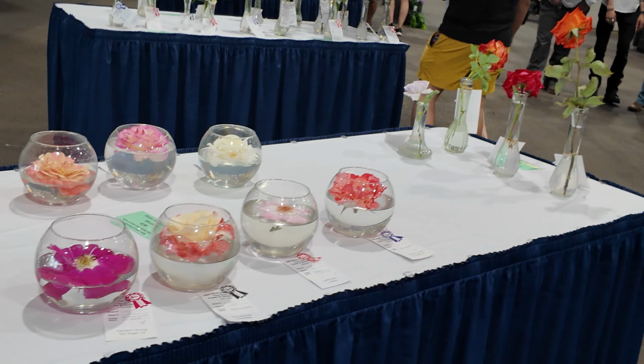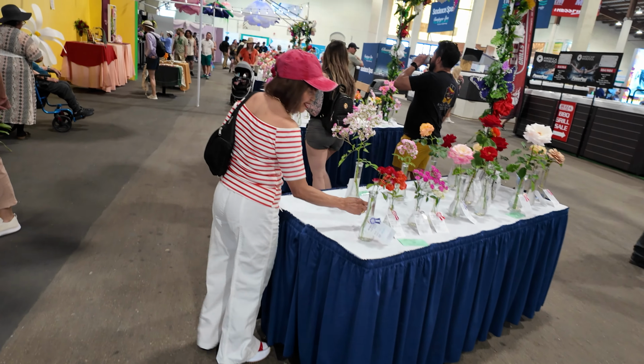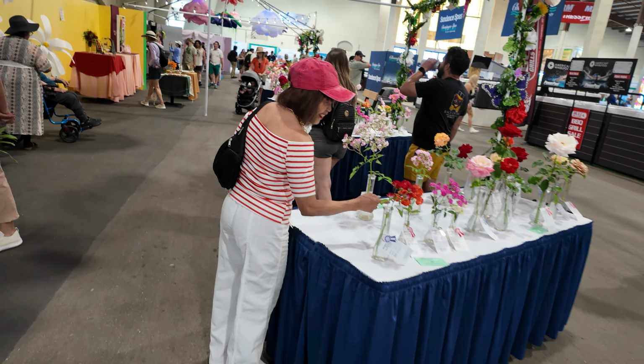Here's the pink ones. Yeah. Oh, look at that. How perfect. Ooh. Very pretty. Look at that. Red. Yeah. Wow. These are roses now. Oh, how cute. Look at this tiny one. Very pretty.